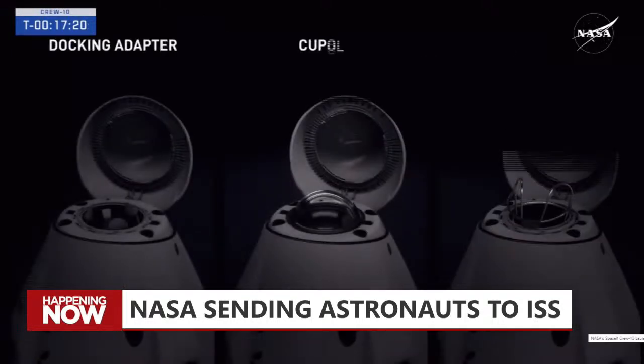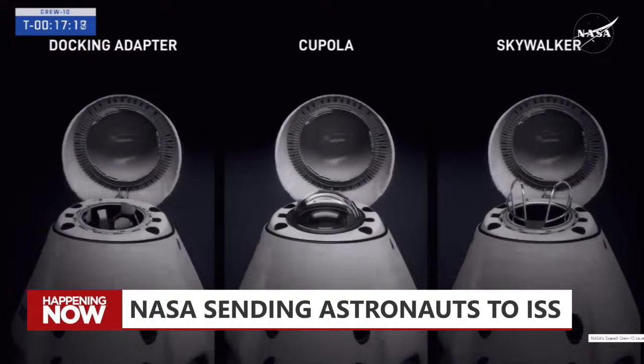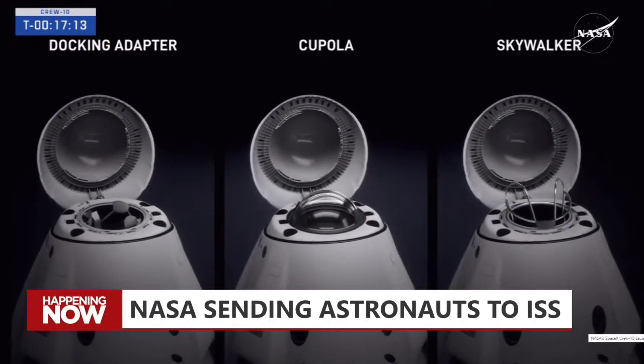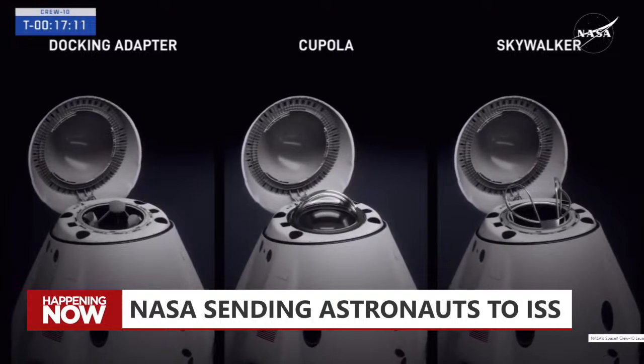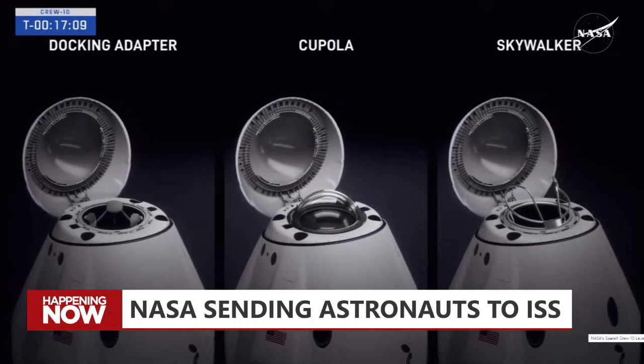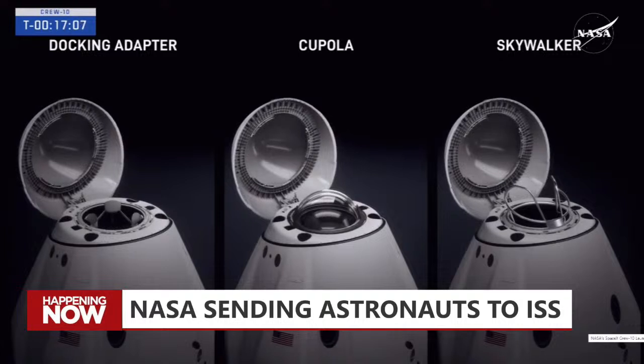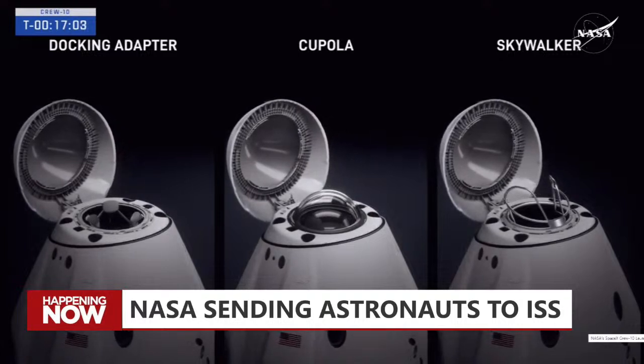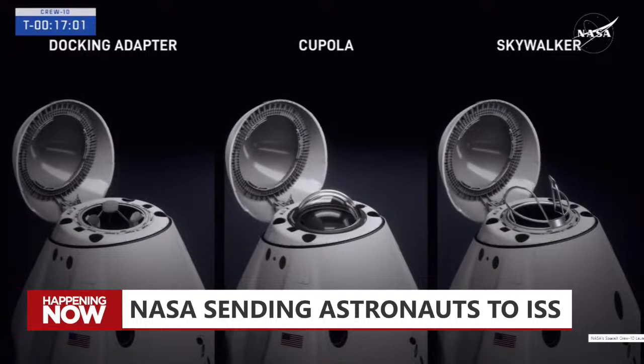Dragon has proven to be a versatile spacecraft. It can autonomously dock to the station when outfitted with the International Space Station docking adapter, as it is for today's flight. When it's not going to the space station and in free flyer mode, the docking adapter can be swapped out for a cupola. Another option that we have is the Skywalker hardware, which supports extravehicular activities as the crew used during the Polaris Dawn mission.